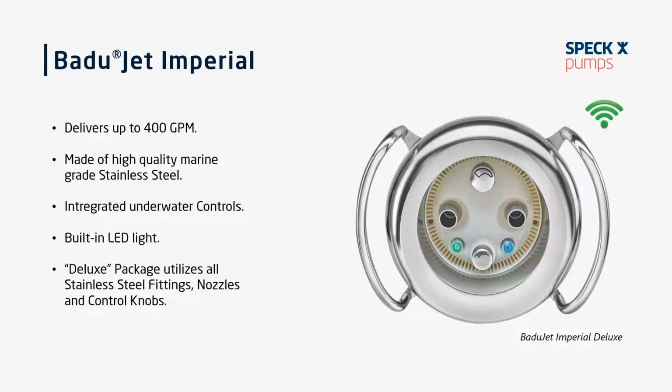At the upper end of that is our Imperial system. That kits out the Super Sport entirely in stainless steel. All the knobs, all the buttons, all the nozzles, everything stainless steel. That's if you've got a customer that's looking for more of the bling effect. This will go for about the same amount as the package D.